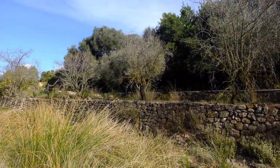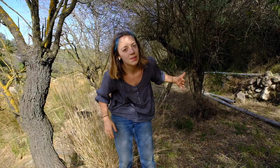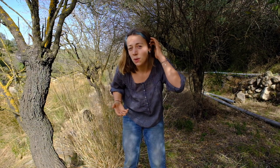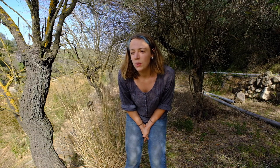This terrace is quite narrow and we've got a row of almond trees on the outer edge and a row of olives on the inside, and they seem quite close together. None of the trees seem to be doing that well. The almonds, some of them look pretty dead, but some of them were in blossom last year, so if they blossom again this year, we'll see if we can prune the bits that aren't blossoming.